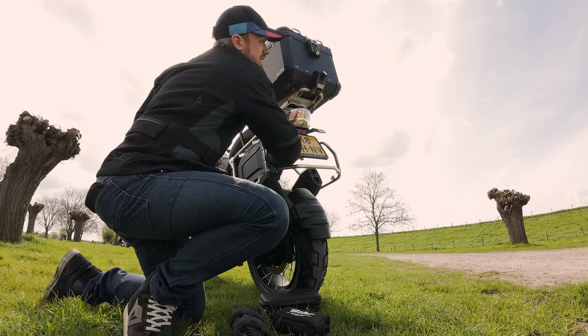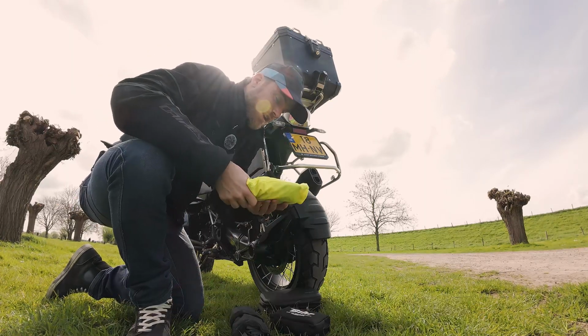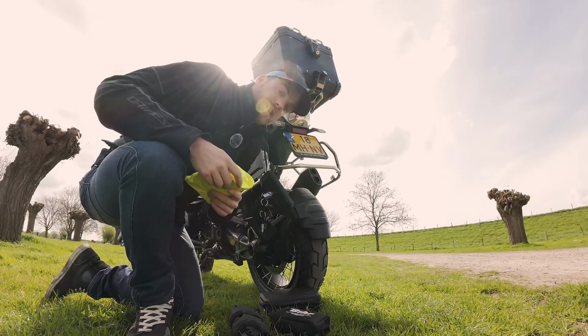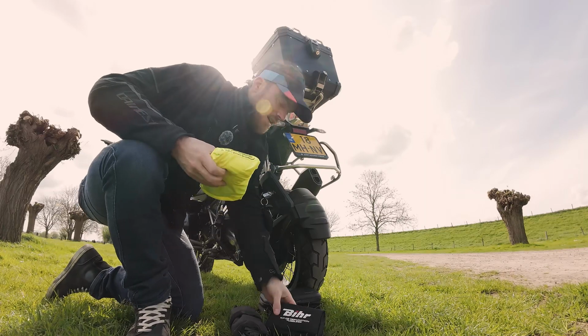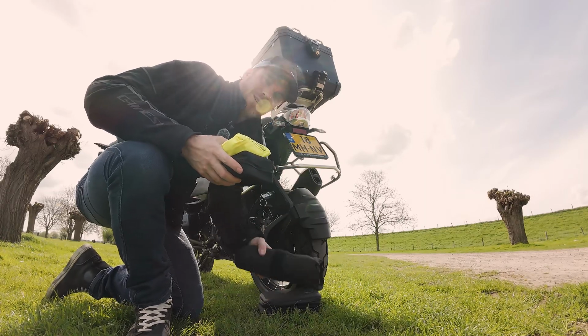And additionally, this is a safety feature, the vest. I almost always forgot one before I had this case. Now I just put it in there, and there's even a bit more room there to put an emergency aid kit in there as well. So these things are always very handy to keep with you on your trips.